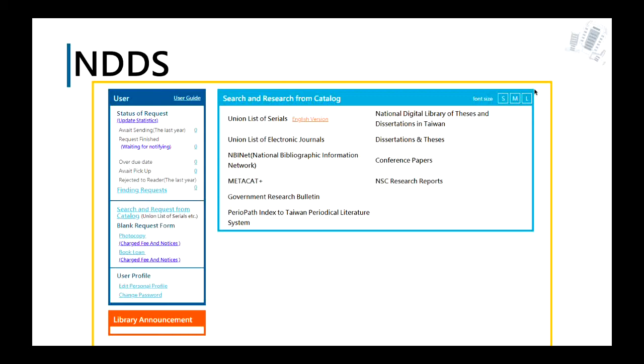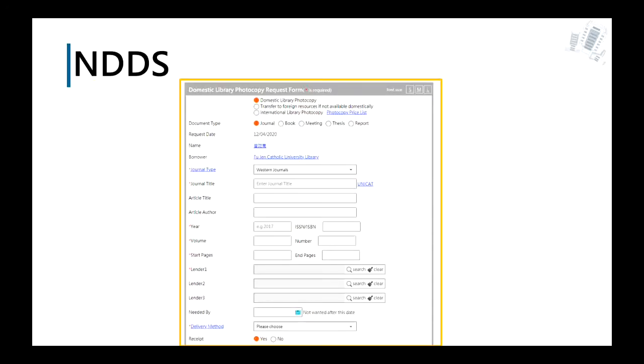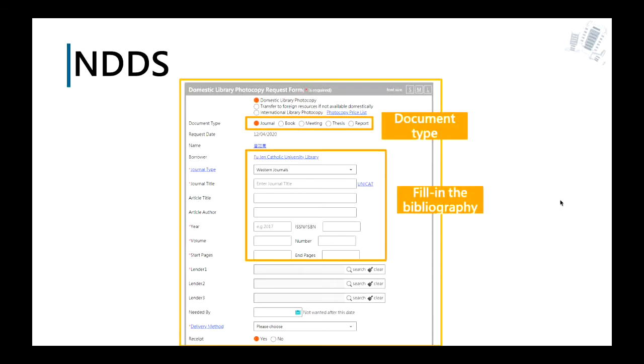Then you could log in via your alien resident certificate ID or passport ID and the password that you set up before. Look down at the second cube on the left-hand side. Here is a request form for a photocopy or a book loan. If you want the photocopy, choose the document type and fill in the bibliography that you want and choose the lending library. It will charge some fees for book loan and the photocopies. The charges depend on every library and they are different from each other.